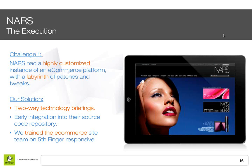And that's certainly where NAS has ended up. They are now managing all three platforms and have full control over those different environments, which is a really great place for them to be and where they want to be.